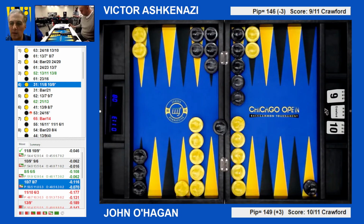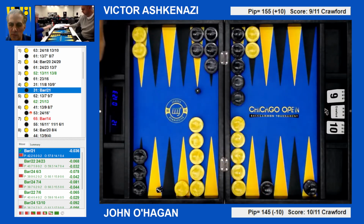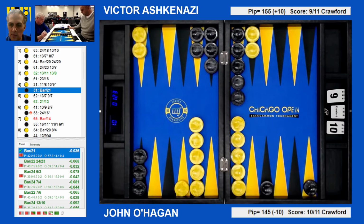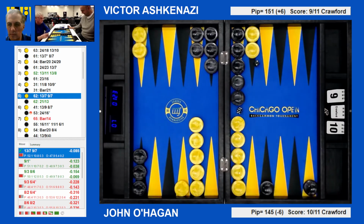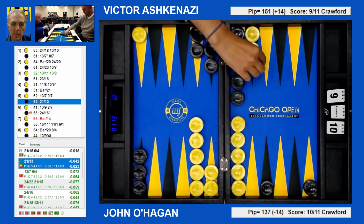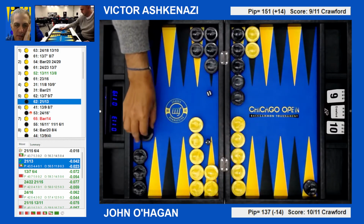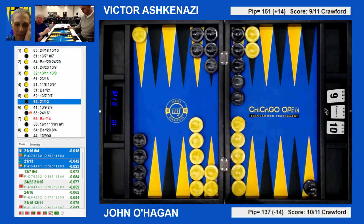Only 5-4 and 6-3 hit for Victor. He rolls a 3-1. Just comes up. Not afraid of being pointed on. 6-2. He makes his bar point, but he does leave a blot on his midpoint. Victor's looking for an ace or a 9. No, he gets a 6-2. It's an 8. So he can play to his midpoint. Looks like XG says it's a little better to just stay back.